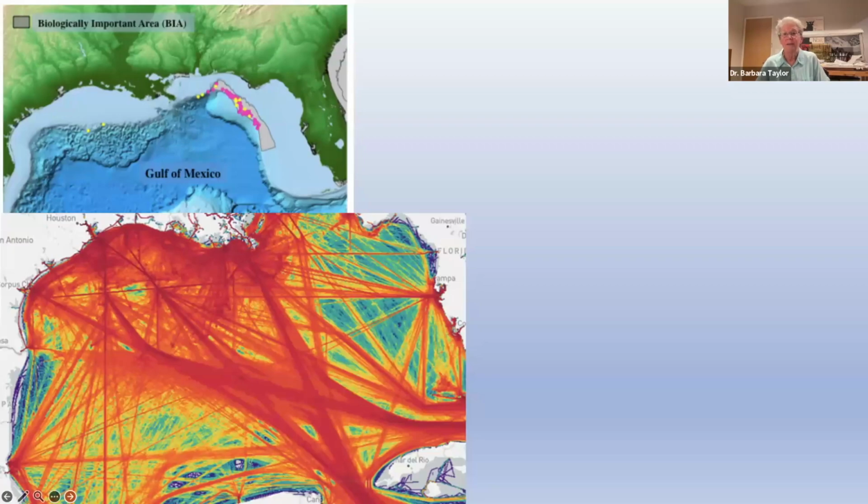And like the North Atlantic right whales, the proposal is to, in the area, that little band of 300 to 400 meter deep water, that the ships slow down so that the whales can get out of the way and not get killed by ships. And that is not popular with the oil industry.